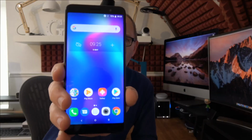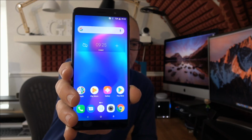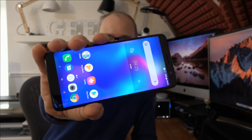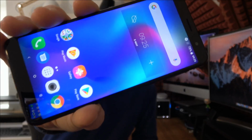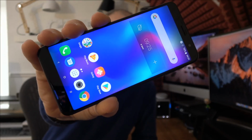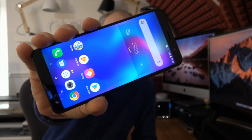We've got a 5.5 inch 18:9 display. The resolution is 720 by 1440. It's got Dragon Trail 2.5D glass on it. It's a very, very nice display. It's running Android 8.1 Oreo. It's got a quad-core 1.5 GHz processor. It's got all of the regular sensors that you would imagine getting in a smartphone.